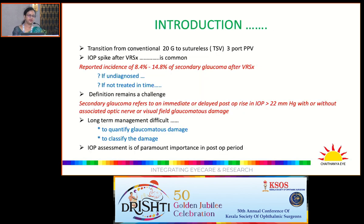The transition from the conventional 20 gauge vitrectomy to the transconjunctival small incision vitrectomies may have improved retinal surgical outcomes, but the post-operative IOP spike, which was a complication even with the traditional approach, still is common. The reported incidence in literature is 8.4 to 14.8% of secondary glaucomas, and the definition itself is a challenge, because one has to differentiate what is the definition of secondary glaucoma. It refers to an immediate or delayed post-operative IOP rise of more than 22 millimeters of mercury with or without an associated optic nerve damage or visual field damage.